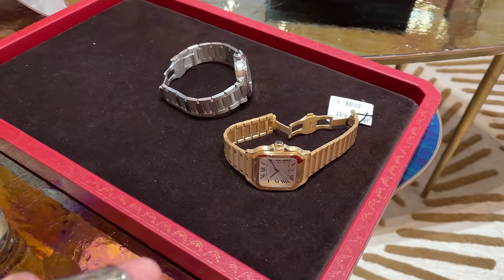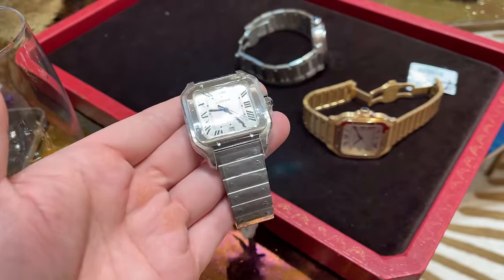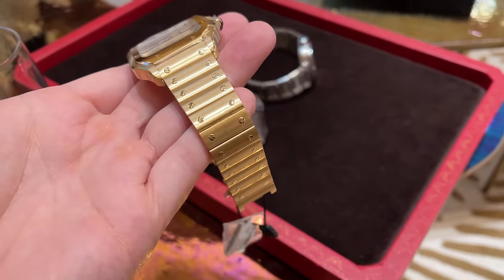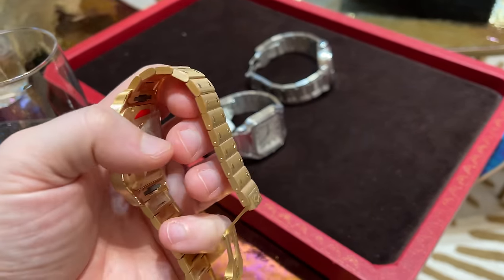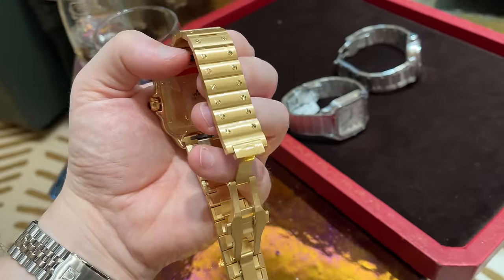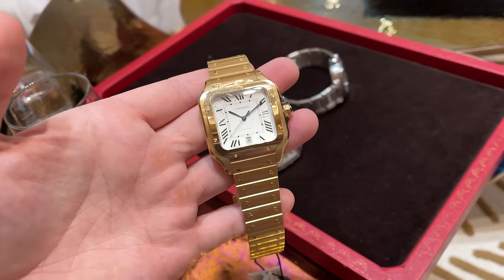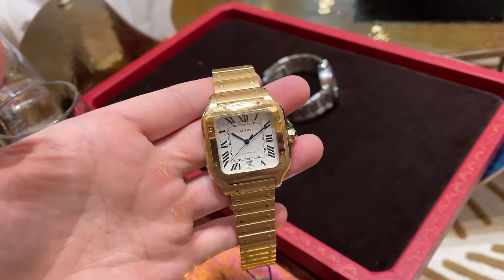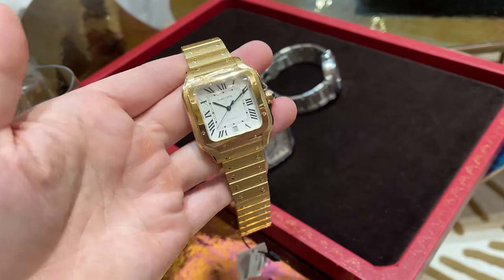For the start, the normal Santos white dial in the large size. A full gold Cartier Santos with white dial in large. This watch is super heavy due to being made of full gold. The design also looks beautiful, and I would say this full gold version looks even better than the normal stainless steel version. I think the white dial fits much better to the yellow gold in comparison to the stainless steel. Looks way more interesting, and if I could afford it, I think this full gold version would be my pick for a Cartier Santos.